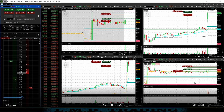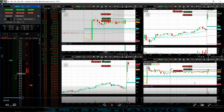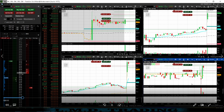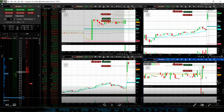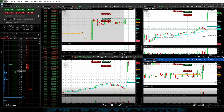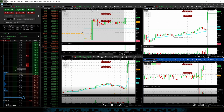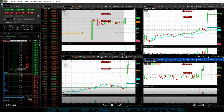Watch, I'm going to blow it up. I look at the 1 and I say the 1-minute is showing the same exact picture. That wide range, that narrow range, that candle closes. Now see, had I not taken it off of the 1-minute, look, it's already triggered on the 2-minute.